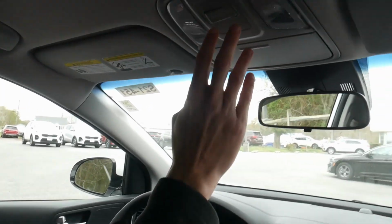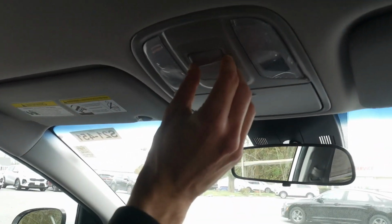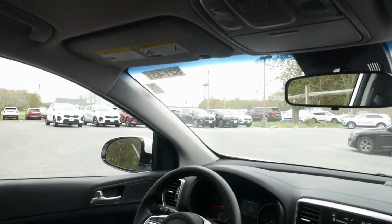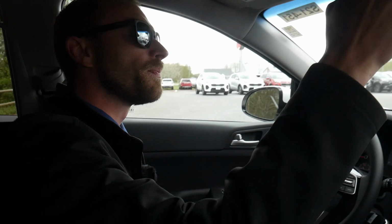Up top here, you just have a few basic things. You have a sunglass holder up there if you want to hold those. You have your in and outdoor lights as far as if you want to set it to whether or not the lights come on when you open your door. And also just your main lights if you need to see anything you're working on while you're parked.